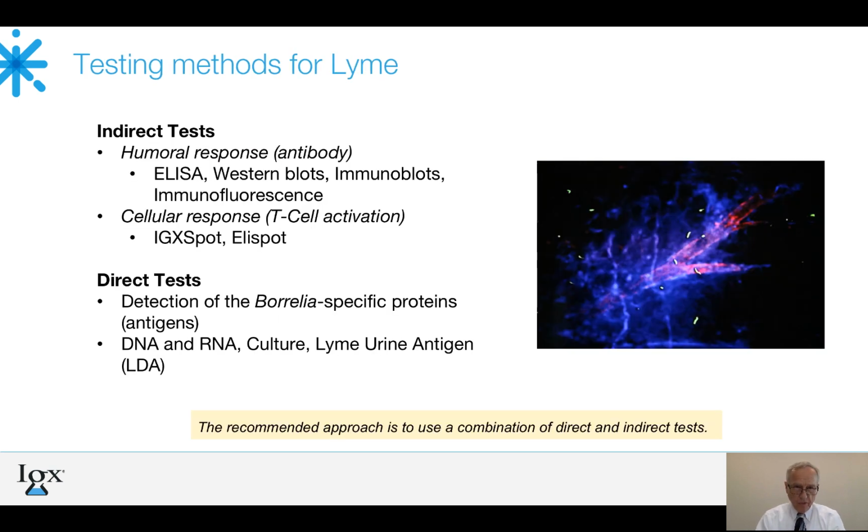So let's talk about the different testing methodologies and why lab medicine has failed in this bug so long and so hard. We're going to talk about, first of all, indirect tests. Those are tests that look for antibody response. So when the bug is in there, you try to develop antibodies against it. And we use techniques like ELISA, Western Blot, ImmunoBlots, or immunofluorescence. We also use cellular responses, which are looking for the immune response of the host. And those are the T cell activation tests.